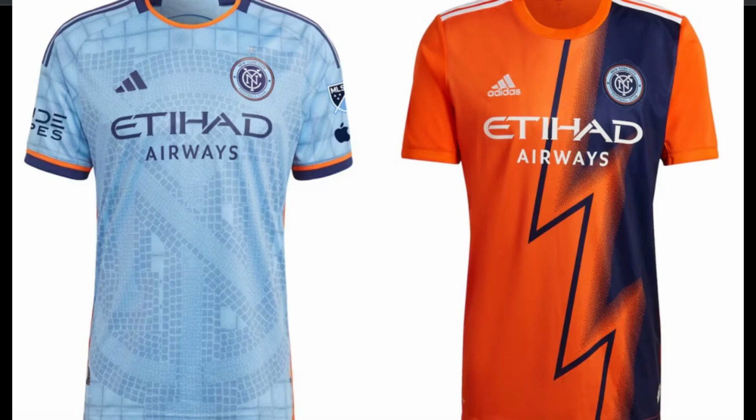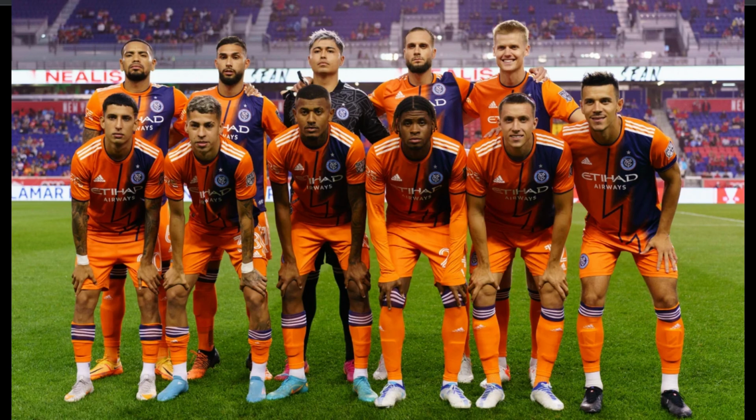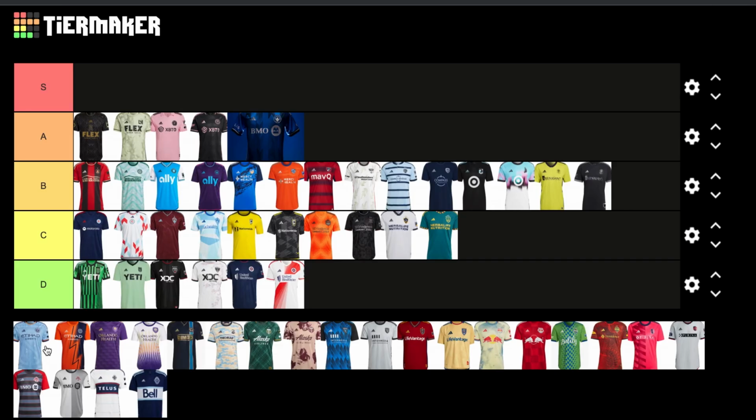And we got New York City FC. Now, this is a pretty decent royal blue, but the away kit, I have no idea what they're going with this. Trying too hard to be Manchester City, bruh. This ain't it. Pretty bad season as well. So honestly, it just sums up the D tier they're gonna fall into.